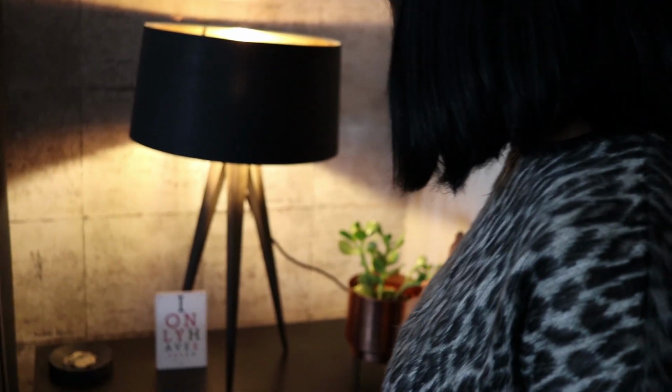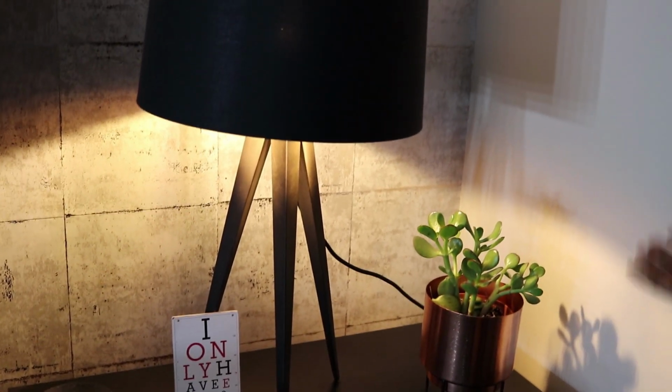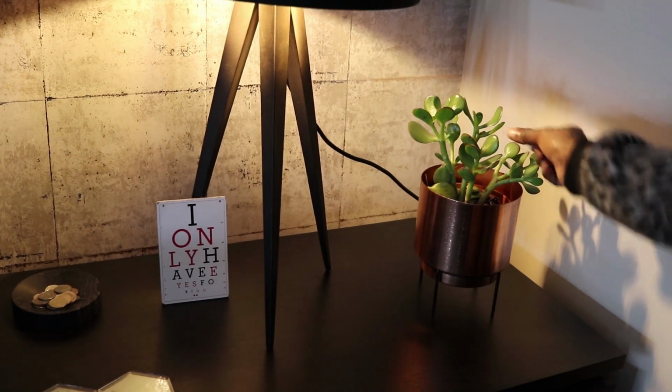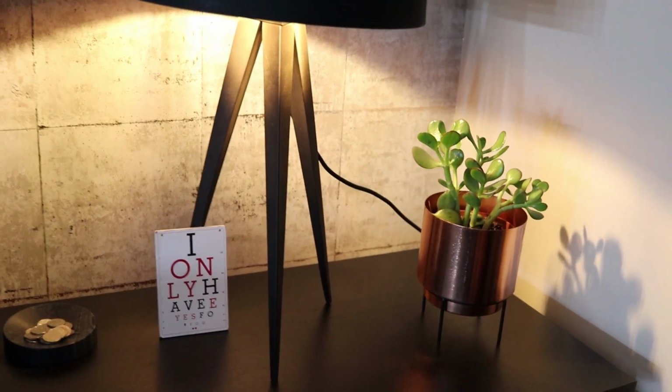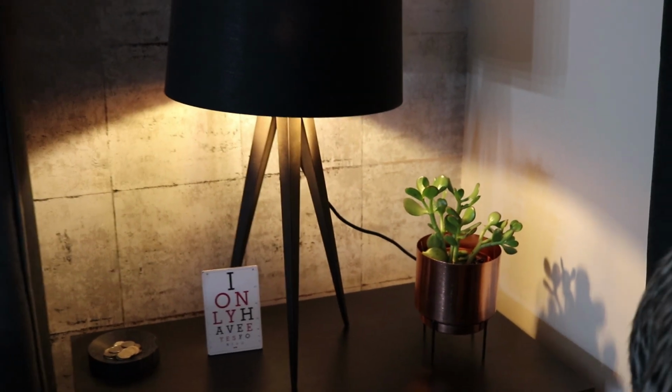And here we have Yipman's side of the table. So on my side I had flowers, and I thought I'd pop a plant on this side of the table, which I thought was really nice. This is a money plant. Needs a bit of a dust. It is real, and I'm really surprised it's kept so well, to be honest with you. It's very low maintenance. That was from Homebase.